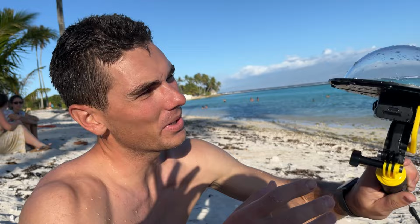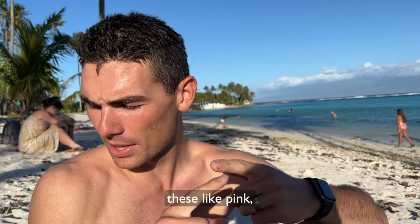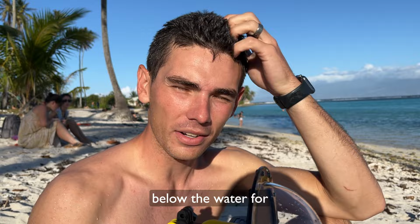Busted out all of our different toys that we ordered. We have some different filters for our GoPro camera. I don't know if you've seen our proposal video. Everything is just super teal. We want our shots and the whales to turn out like that. So we have all these pink, red, magenta filters. And we have this weird space looking thing for getting above and below the water for some really cool shots.